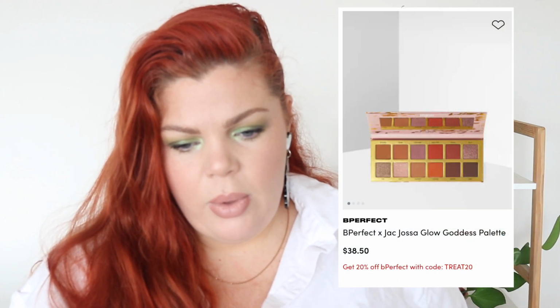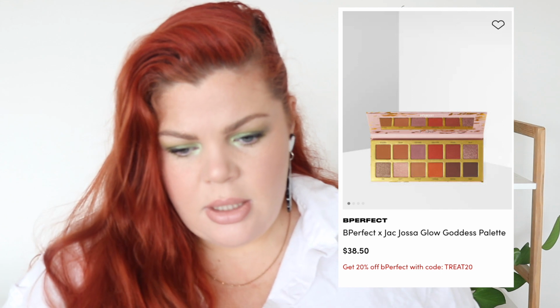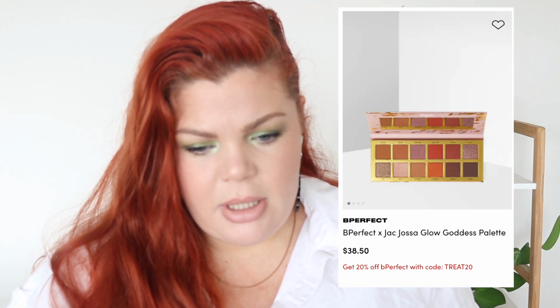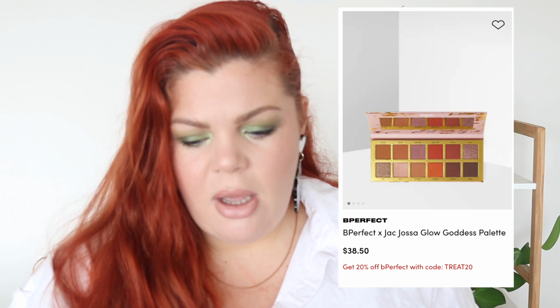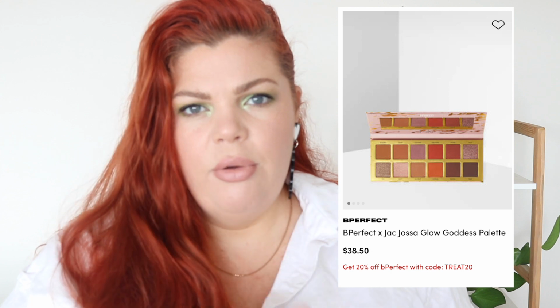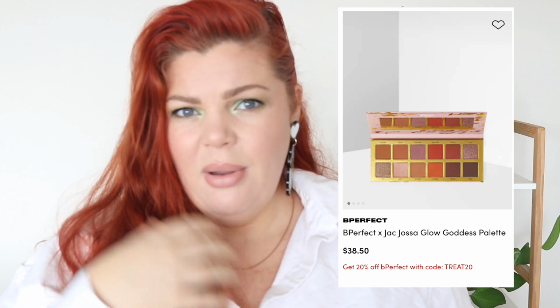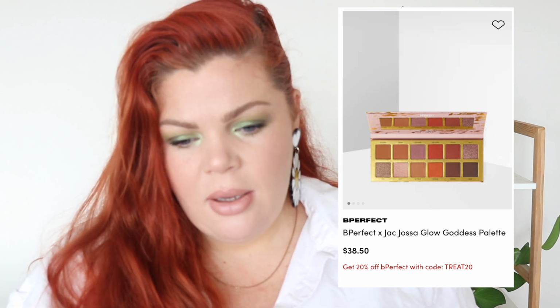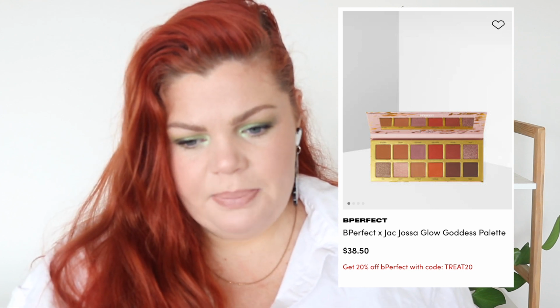I've already saved it. From Be Perfect, we have a collab with Jack Jossa. This is the Glow Goddess palette, and they currently have 20% off Be Perfect. It's not a brand that I'm interested in. It's more of a very colorful, full glam kind of brand, which I can appreciate. It's just not really my cup of tea. What is this? Oh, it's an eyeshadow palette, 12 shaded eyeshadow palette.